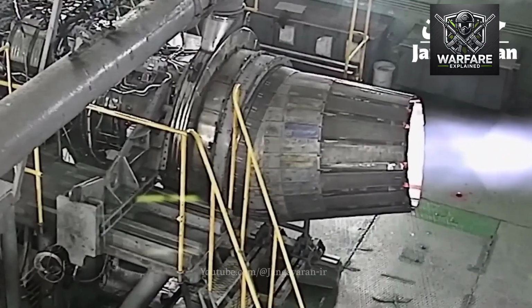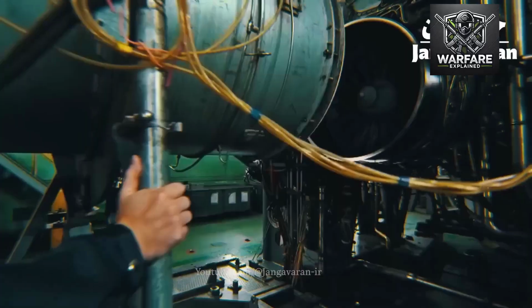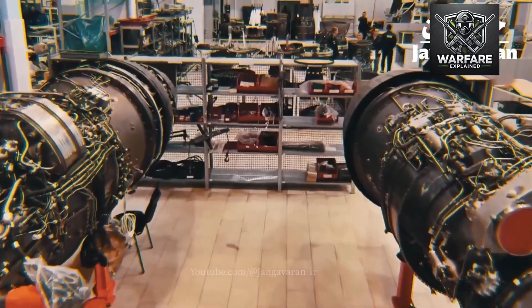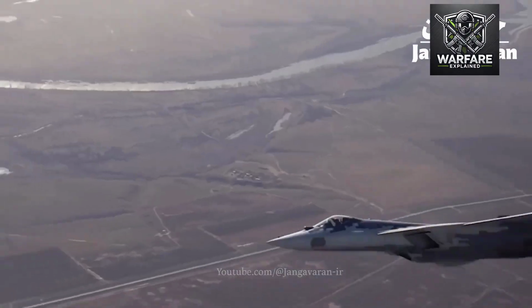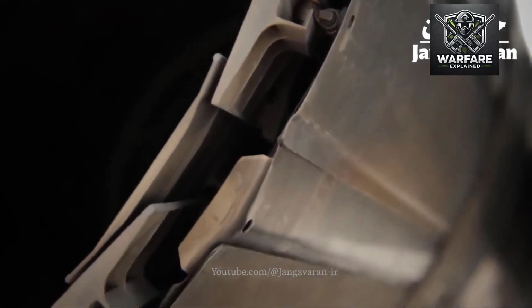over 4,500 kilometers. The Su-35 is one of the most agile fighters in the world. Thanks to its aerodynamic design and thrust vectoring engines, it can perform advanced moves like the Pugachev's Cobra, the Kulbit, and other high angle of attack maneuvers, crucial for close-range dogfighting.